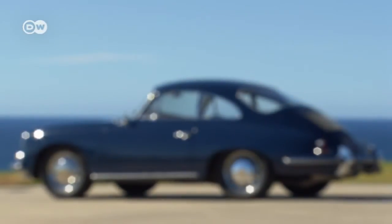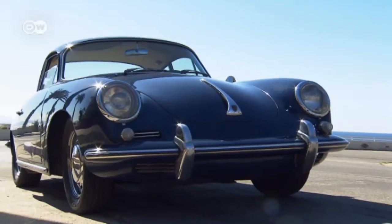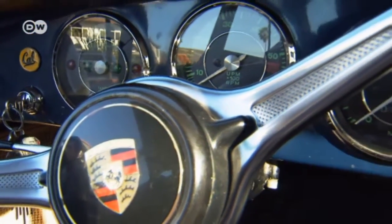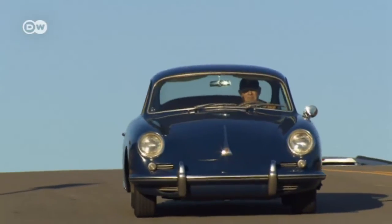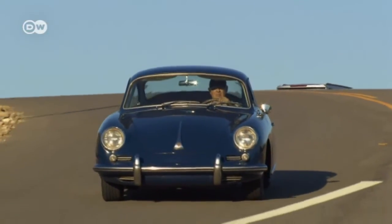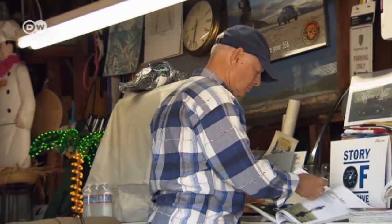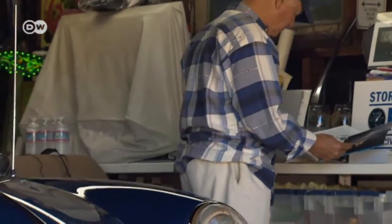Classic cars always turn heads. Most people love to look at vintage vehicles, and a lucky few have the pleasure of owning one. But even fewer drive theirs around every day and draw plenty of envious glances. Guy Newmark from California is one of those lucky people. For close to half a century, he's been tooling around in this 1964 Porsche.